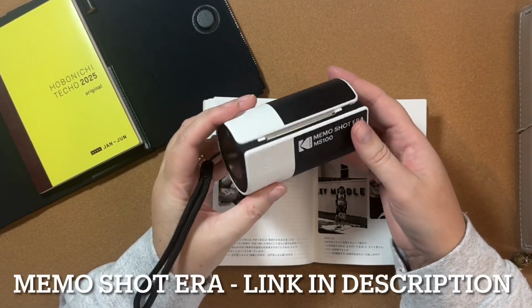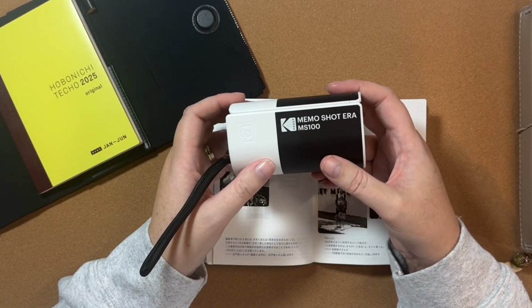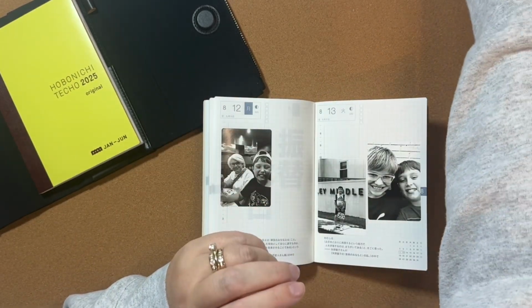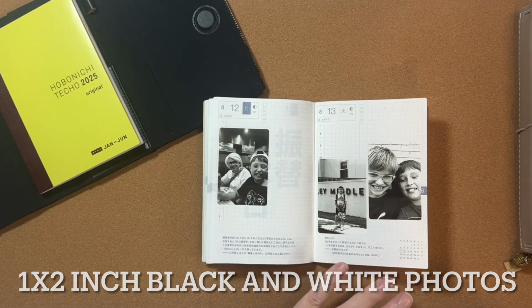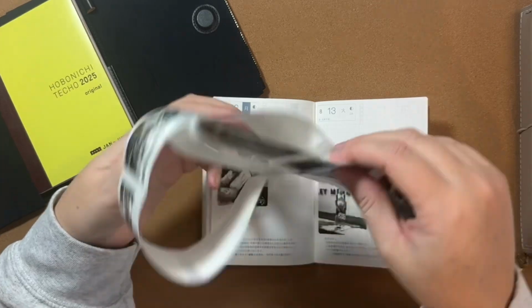This Bluetooths to my phone so I can print labels. I can take pictures with this and print, or I can print right from my phone gallery. And they are all 1 by 2 inch photos, only in black and white. So today I need to update October.